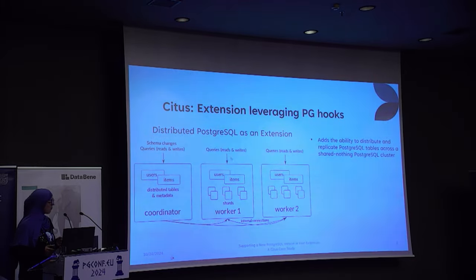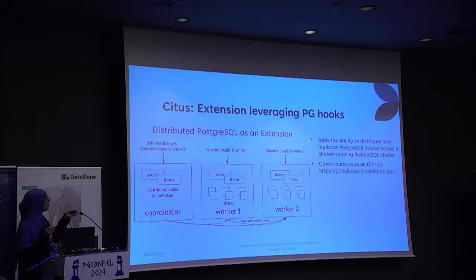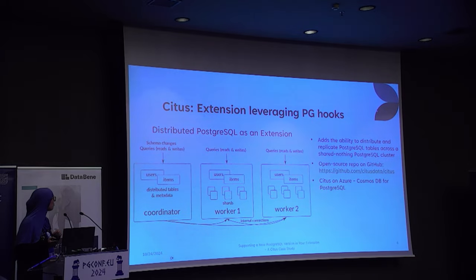And the way it does that, it distributes your table into smaller chunks that we call shards. And these shards will reside on different nodes, not just one node. The coordinator will communicate with these worker nodes to run the queries properly in the shards. Citus is open source, and Citus on Azure as a managed service is Cosmos DB for PostgreSQL.